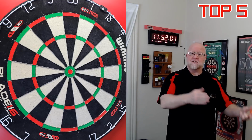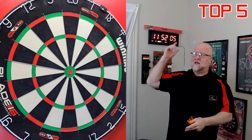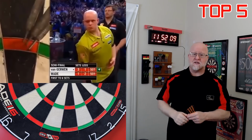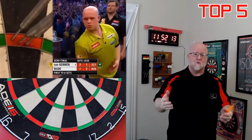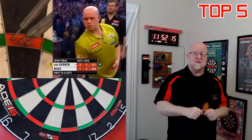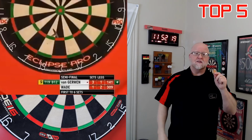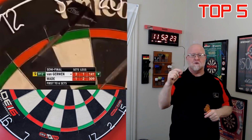We all know Michael Van Gerwen hit the 9-darter, so then he backs it up in the very next leg, opens up with almost a perfect 180. Look at the way that thing's stacked in the bed. He then follows it with another 180 to leave 141 for back-to-back 9-darters. Treble 20, treble 19, double 12 is just, what is that, like 3 or 4 millimeters low?